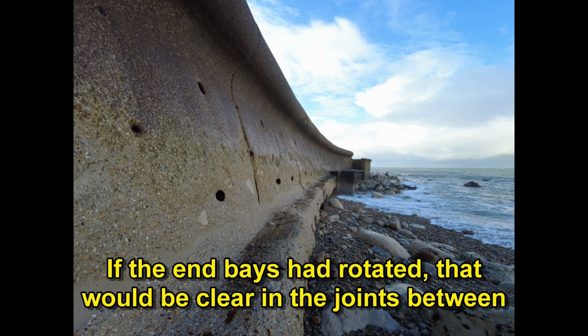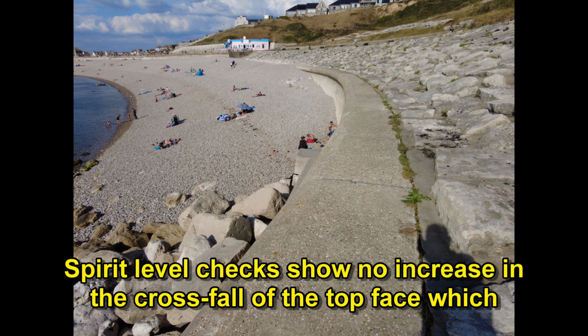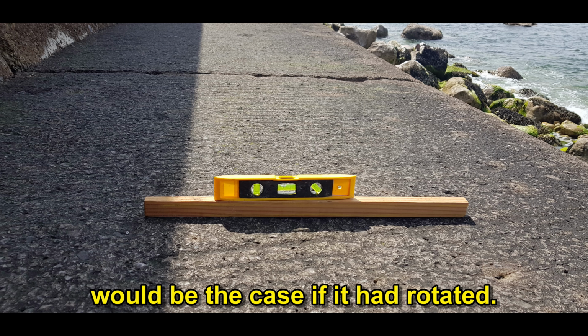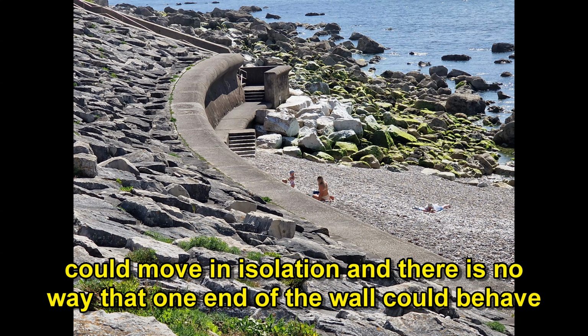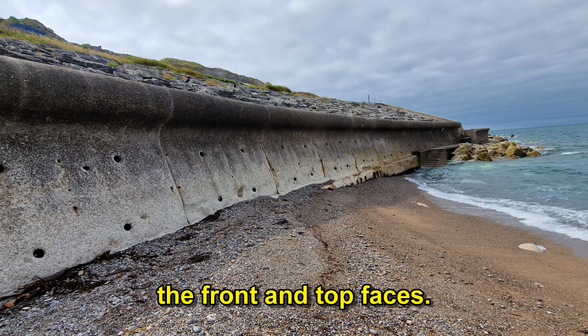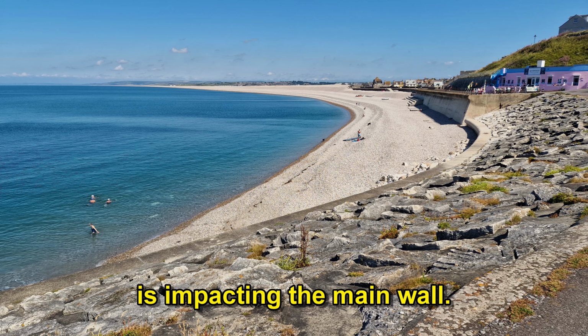If the end bays had rotated, that would be clear in the joints between them and the sloping rock revetment. Spirit level checks show no increase in the crossfall of the top face, which would be the case if it had rotated. No individual bay of the mass concrete wall could move in isolation, and there is no way that one end of the wall could behave differently to the other without obvious signs of distortion or displacement in the front and top faces. There is no evidence that pressure from the retained land is impacting the main wall.